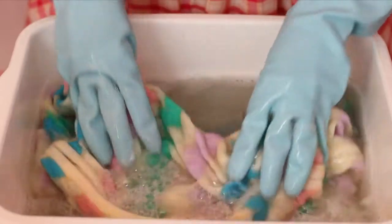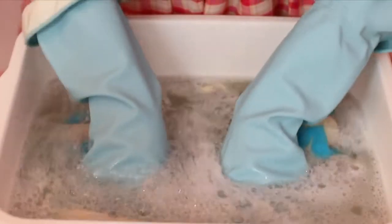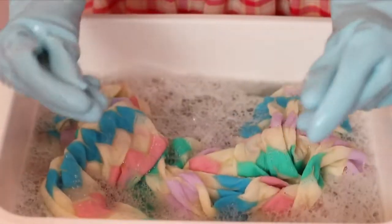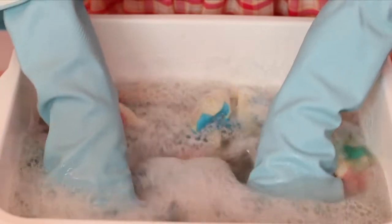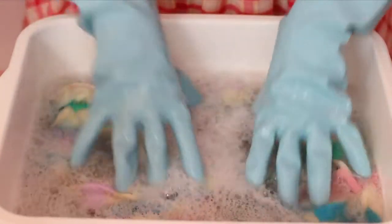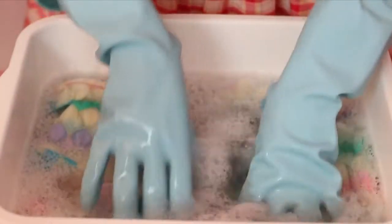You can see we're starting to get bubbles now. Bubbles, bubbles, bubbles. Just trying to move it around and get everything completely saturated. Squish, squish. It's kind of fun.